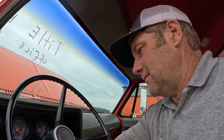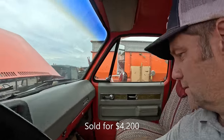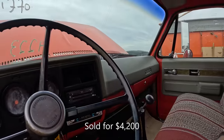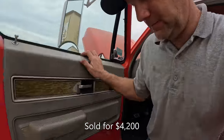Let's see what we got. Oh, come on, baby. Not enough power. They've only got a dead battery in it. Super cool. So they had a CB at one time, they took it out right there. Pretty cool old Chevy.